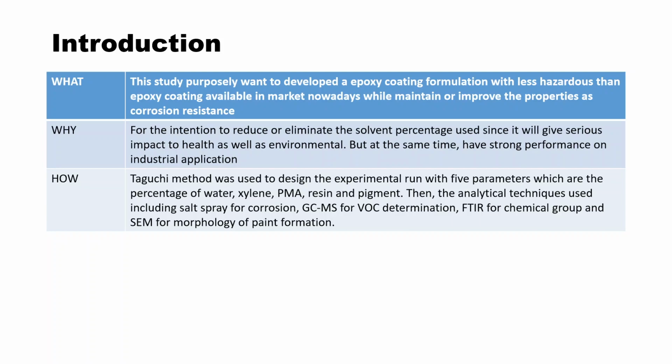Why was this study conducted? This study was conducted because we have the intention to reduce or eliminate the solvent use, since it will give a bad impact on health and environment. But at the same time, solvent gives a strong performance in industrial application that makes it still relevant until now, even though many people or organizations have concern about their bad impact.